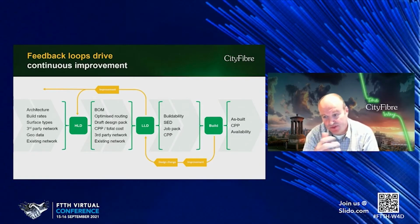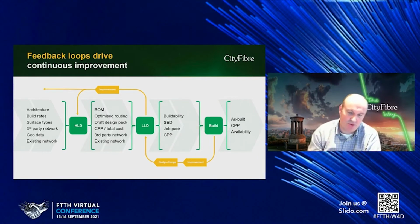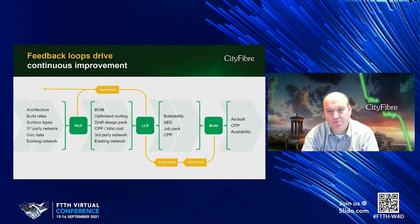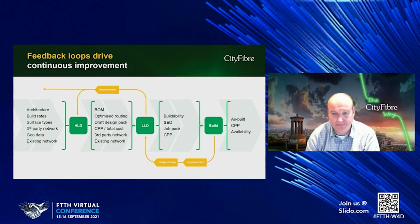And also, not a surprise again, when you actually open the streets up for the build, sometimes you need a design change. So all of those have to happen on a recurring basis continuously to make sure we're optimizing our best design going forward, and to make sure that the left hand and right hand are always aligned.